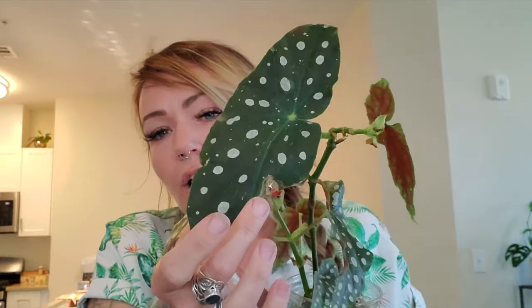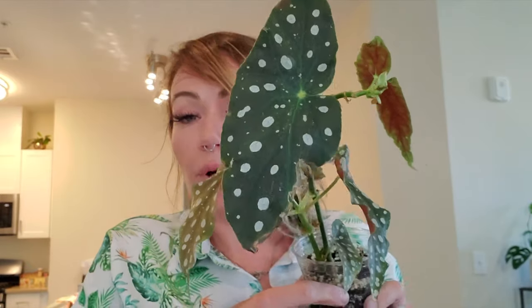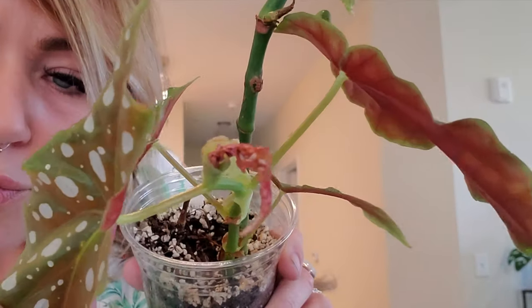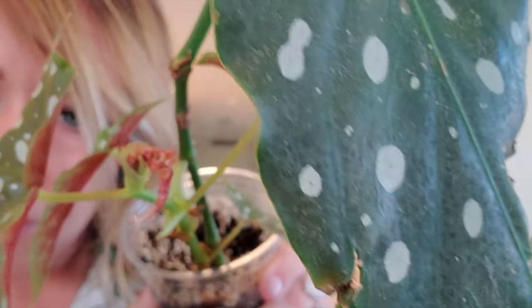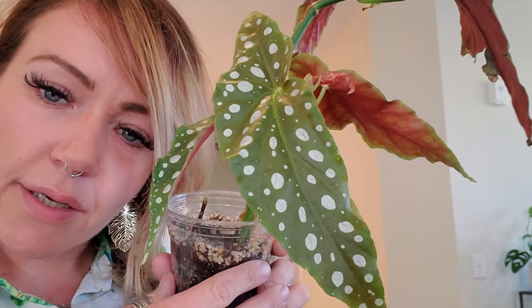So she had a little rotten piece right there, but this leaf has been here since, I don't even know, April. I only had one leaf forever. I almost gave up on her. Look at how beautiful she is now. And they come out of like this little coil when you get a new one. See, it's hard to see. It's shaky, but it's kind of neat the way they come out. Take a look at that Begonia maculata wightii.